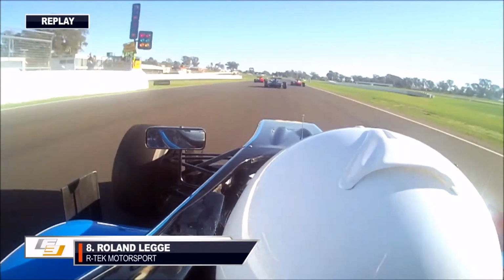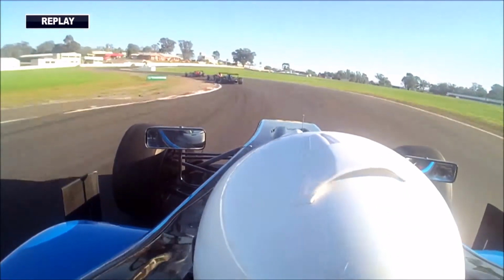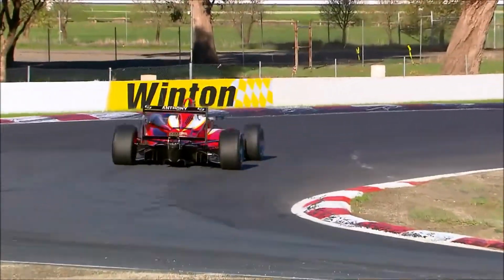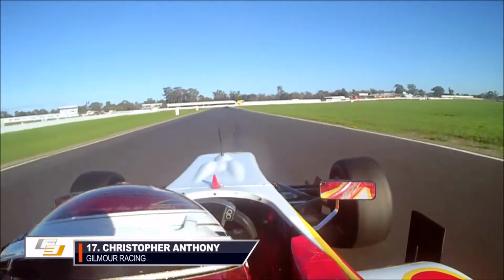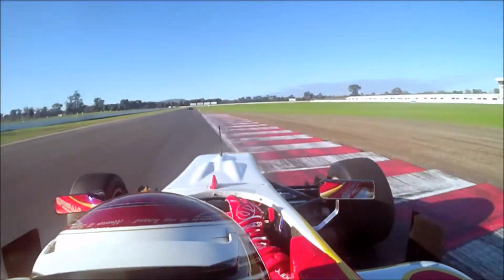Here's Roland Legg. Big difference there, you can see from standing start to obviously getting a clean getaway. And great job there by the volunteer marshals as well to get that yellow flag out instantly as the car stalled. Great attention by them, but also that's what tells the other drivers on the grid, hey, there's a car stopped in front. So great job by them. Legg's start wasn't brilliant, but it wasn't bad. It's certainly better than Anthony's, but he's now P2 and chasing Tim Macro.